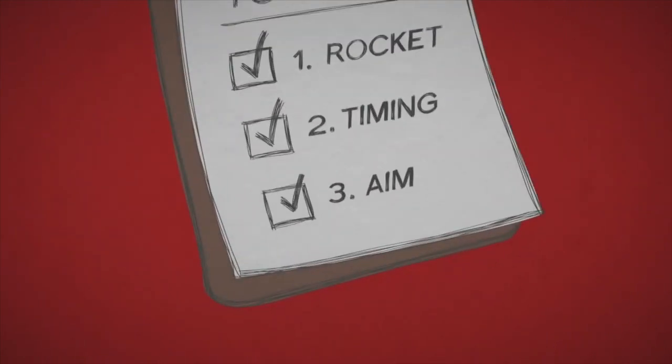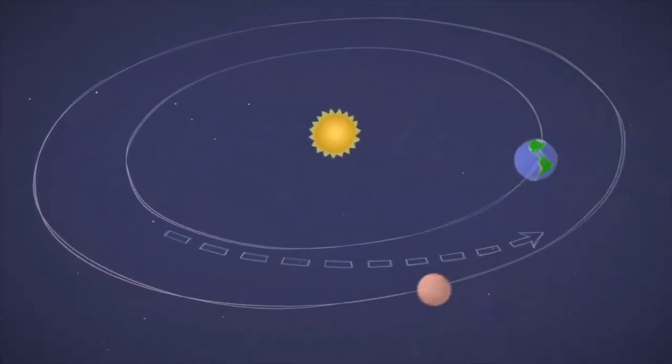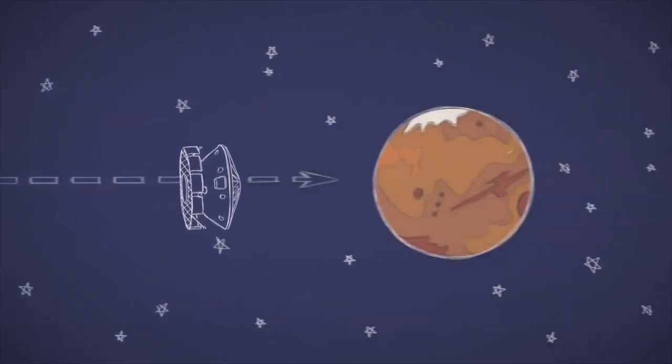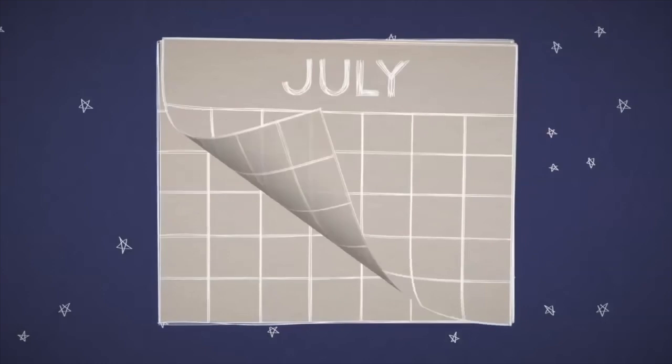Finally, make sure your aim is right. You can't shoot for where Mars is at launch time. You have to aim for where it will be when you get there. It's a lot like how a quarterback passes a football. Also, you may need a few thrusts to correct your direction along the way so you don't miss Mars. If all goes well, you'll get to the red planet in about 7 or 8 months.